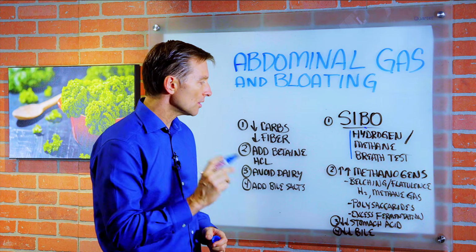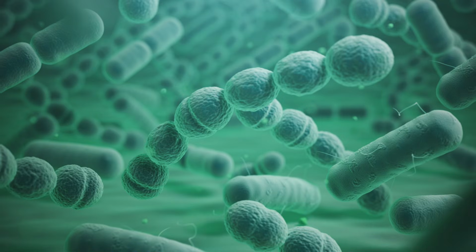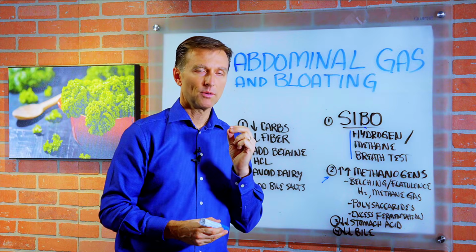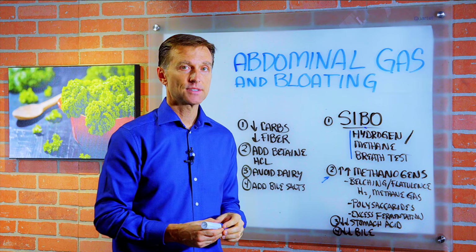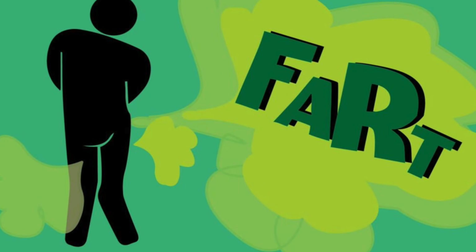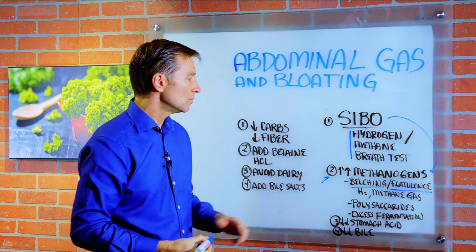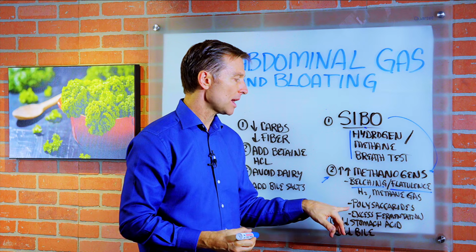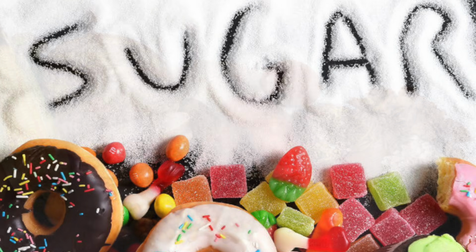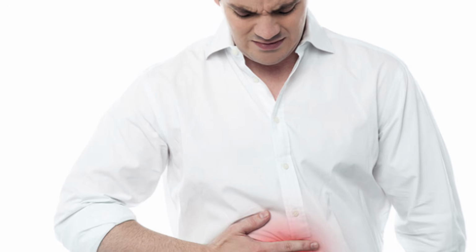All right, now you could also have a situation in number 2 where you have an imbalance in microbes. You have too many methanogens, and those are microbes. They're ancient little bugs that make methane gas, okay? And it creates belching and flatulence, hydrogen gas, methane gas. So this is kind of a mild version of SIBO, okay? These methanogens consume polysaccharides, which are starches, sugars, and really what you have is a situation where you have excessive fermentation. Okay, so these fibers and sugars are just producing a lot of gas, okay?